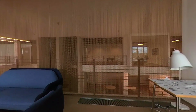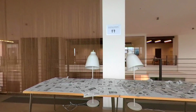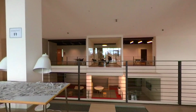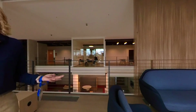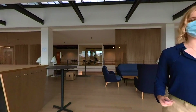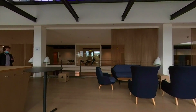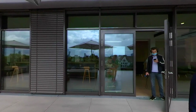Very often students come in here just to take a coffee break or to simply do some pre-work before the class or have a break after the class. Very often people come in here to also have a lunch break, and this is because there is a great view in front of us at the terrace, which I'm about to show you right now. And here we are at the terrace.